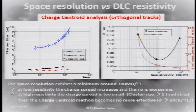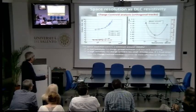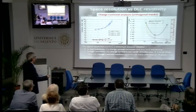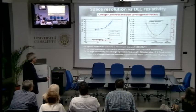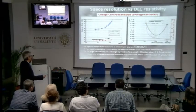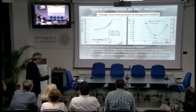Probably this one has been shown also by Piet. Essentially, at the very beginning, we tried to study and understand which was the best surface resistivity of DLC, and concerning the space resolution, you have this kind of behavior. I don't want to go through these details, but we tried very low resistivities and very high resistivities. This is a very old plot and measurement that we did at the very beginning. The space resolution has a minimum around 100 mega ohm per square, and more or less we are working there.